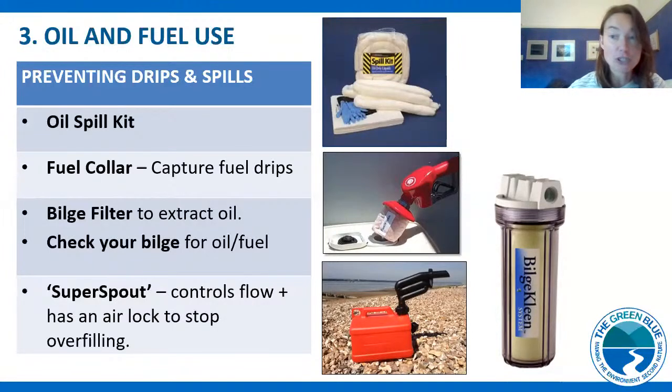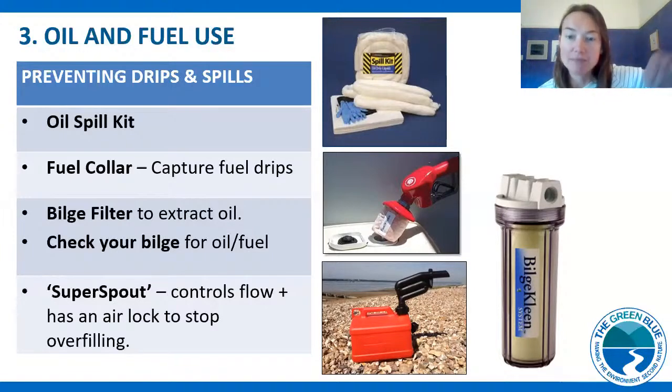And then finally, we've got the super spout. Super spout is right at the bottom picture, and it goes on a fuel can, and it's a little bit wavy, okay, the nozzle, and that helps to control the flow of fuel.